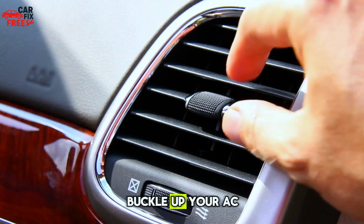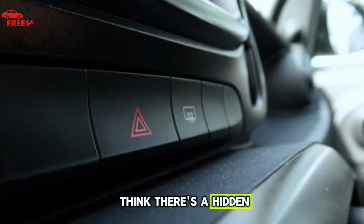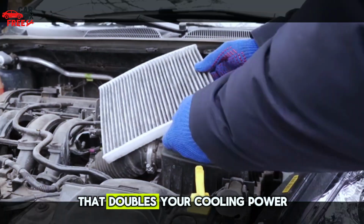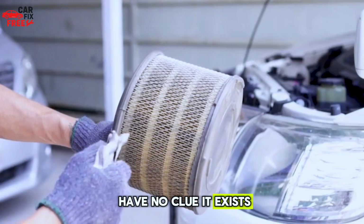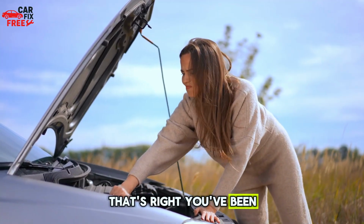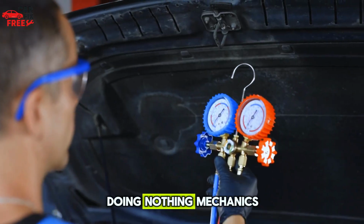All right, folks, buckle up. Your AC's broken, but not how you think. There's a hidden switch in almost every car that doubles your cooling power, and 99% of drivers have no clue it exists. That's right, you've been sweating in traffic while this tiny trick has been sitting there, doing nothing.